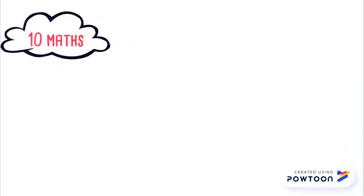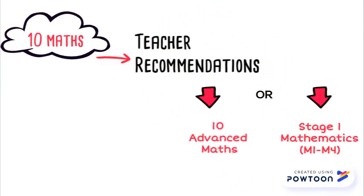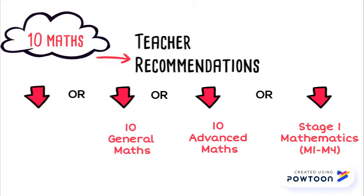Prior to subject selection in Week 7, Year 9 Maths teachers will make recommendations for students suitable for the Stage 1 accelerated pathway or the general pathway, the 10A pathway or the essential pathway. Ultimately, we want students doing the highest possible level of maths that they can be successful in.